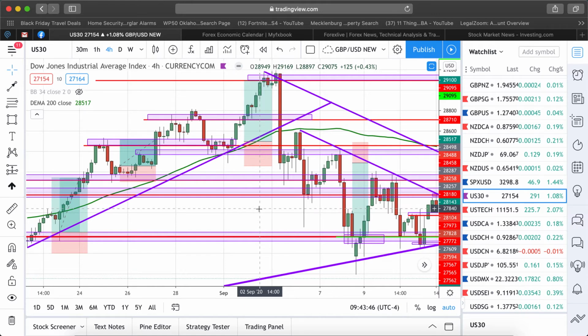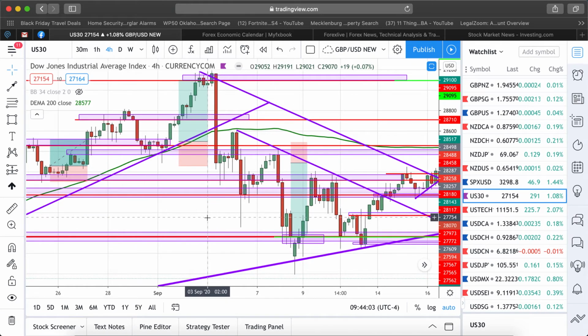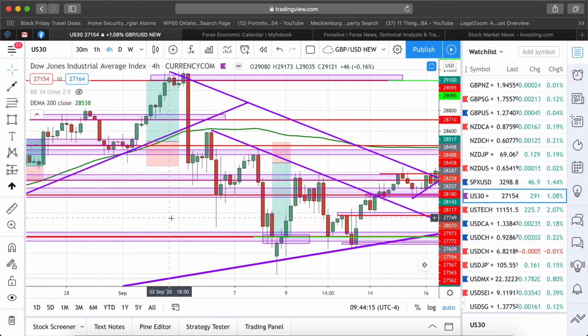Just like the last 2 weeks: the first week was terrible, and the second week, this week that just passed, was really bad too. But we still made a lot of profit on US 30. Whenever the market is bad, whenever pairs are moving sideways, I just ignore them completely and don't even try to trade them at all. I don't trade when the market is consolidating or moving sideways. I only trade pairs that are trending, right?